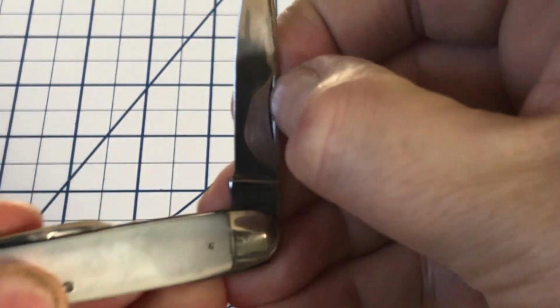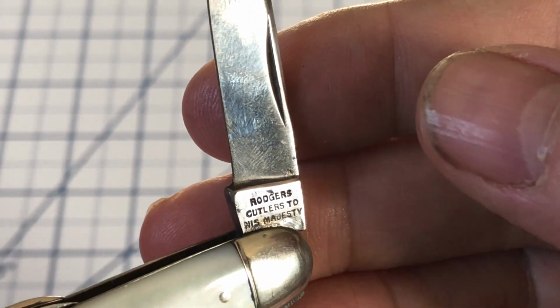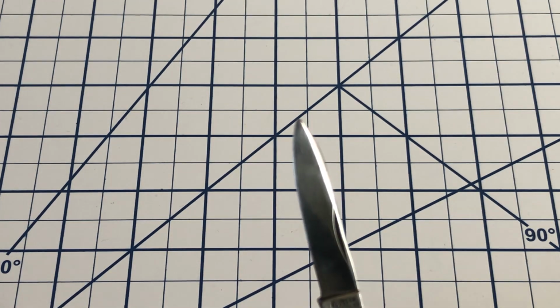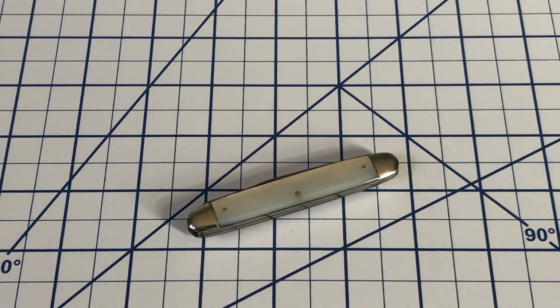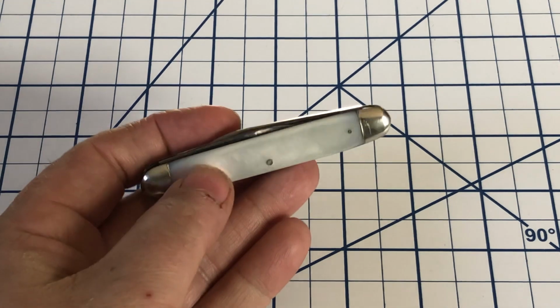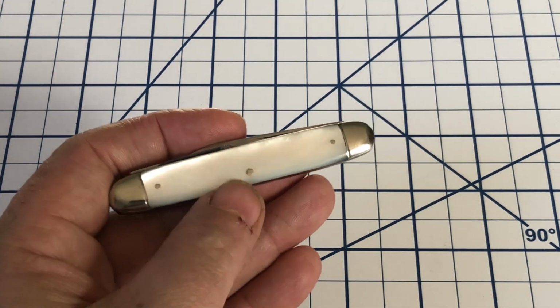Also, as you can see, it says His Majesty. Now, if it was made in 1891 or later, it would have to be Victoria, Edward VII, or George V. If it was Victoria, it would either say Her Majesty, or some of them said Their Majesties to recognize her husband, Prince Albert, as well. So we know it wasn't Victoria. That leaves Edward VII, who was king from 1901 until 1910, and George V, who was king from 1910 to 1936.